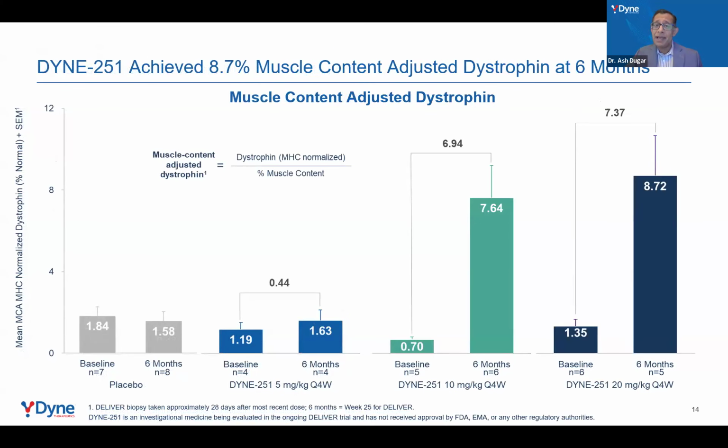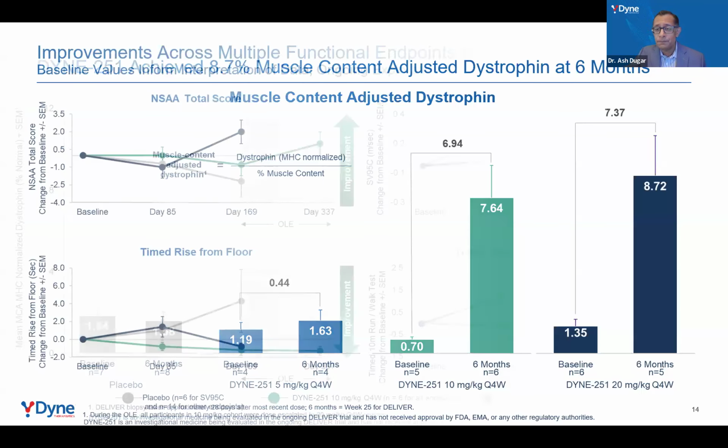However, we do know that others in the field have adjusted for muscle content. So we've done this analysis as well. And here you can clearly see how we've calculated this. The calculation is on the slide here. So we're trying to be transparent about how we are conducting this adjustment for muscle content. And what you can see here is when we make this adjustment in the 10 milligram per kilogram cohort, from baseline to 6 months, there's about a 7% change in dystrophin. And in the 20 milligram per kilogram cohort, the change from baseline is about 7.4% with an absolute of 8.72%. So we wanted to be very transparent and share the full set of data that we've generated and also provide a view of what the muscle content adjusted dystrophin amounts to be. Next slide, please.